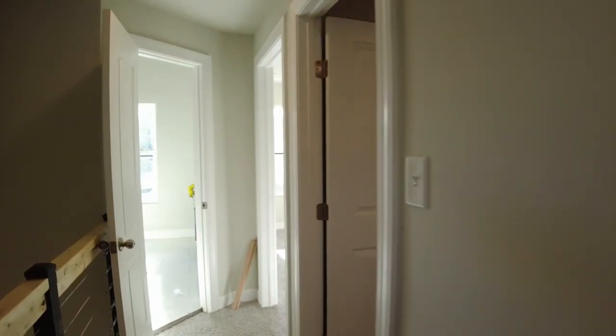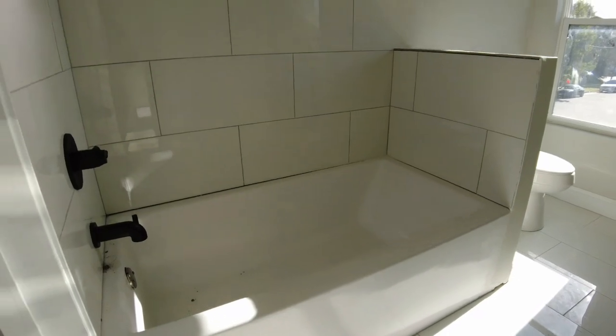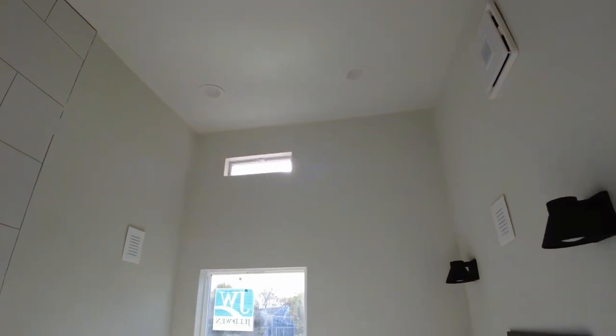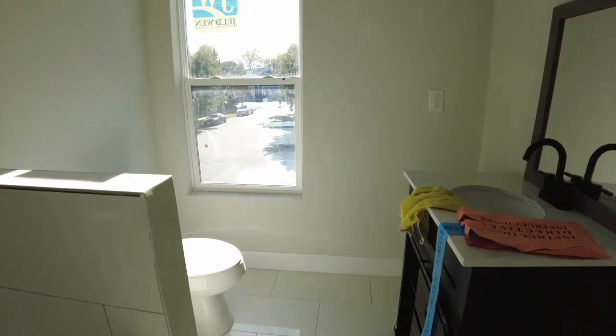We're going to start here at the front of the house on our hall bath. And here we are. Look at that, just nice and clean look. We've got that tile that goes all the way up to the ceiling. Recessed lights, vaulted ceiling. This is not something that we typically see in this area. Nice vaulted ceiling here in this bathroom. So it just gives you the feeling of being much, much larger than it actually is.